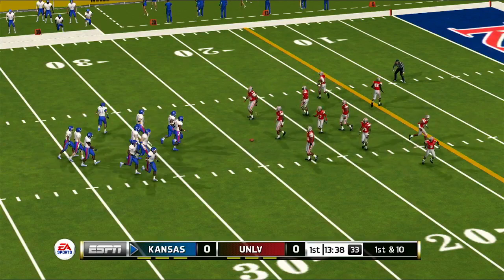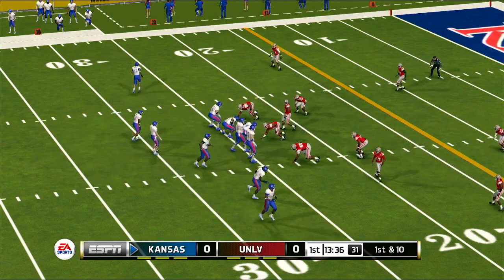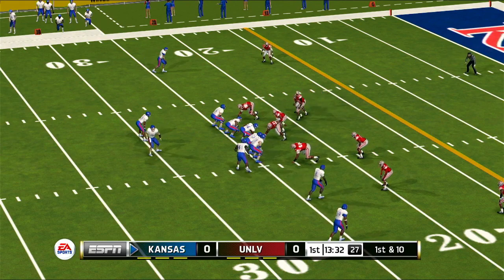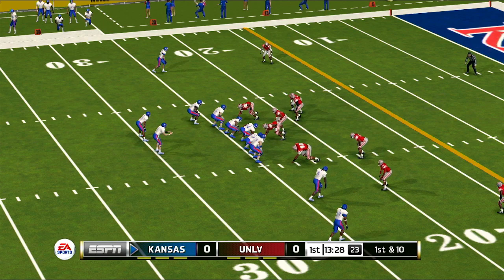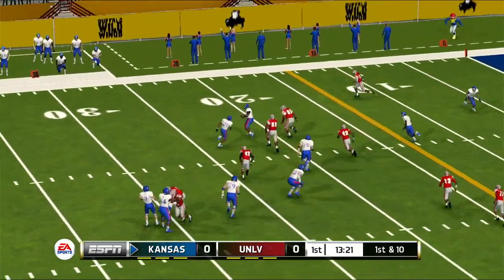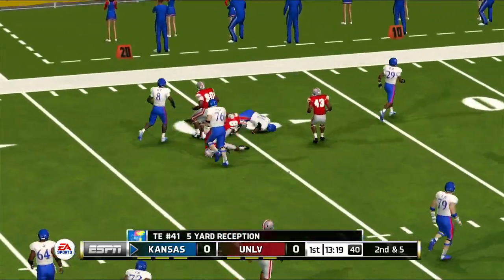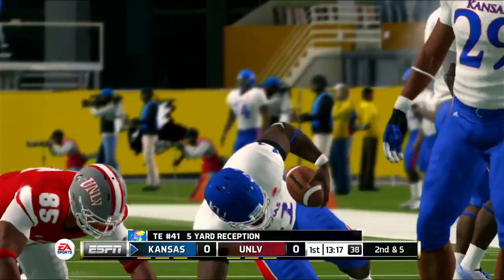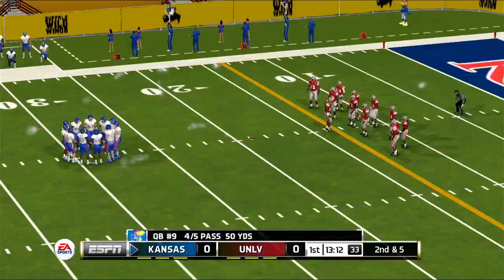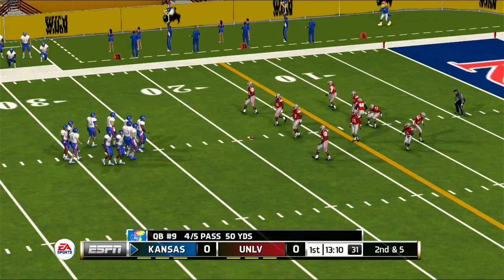First down, 10 to go. Ball on the 24-yard line. Catches it, and that's all. He made a good read here to find his teammate. That's sound decision making. And this is the eighth play of the drive.